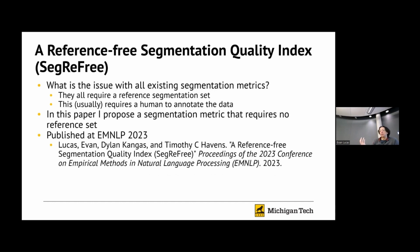I think that having a computer or an algorithm you trust make the reference set does not make sense, because if I trust a segmentation algorithm to do this, I'm not going to use a metric to assess how well that algorithm did. That doesn't make sense to me. So in my opinion, if you want a good reference set, you need a human to do it.